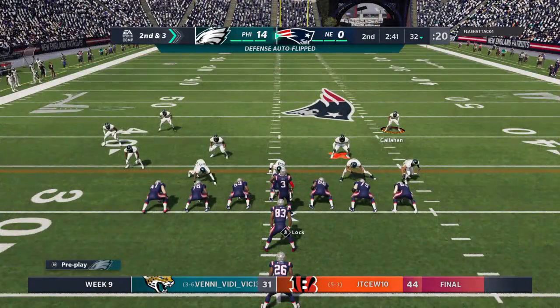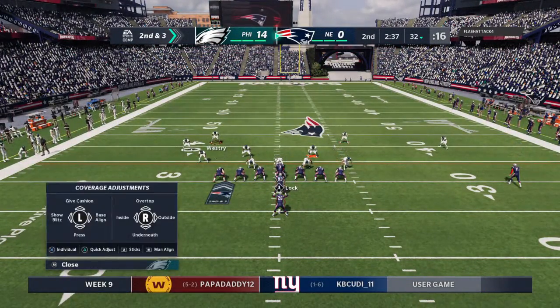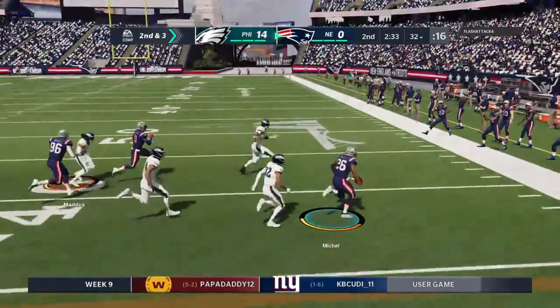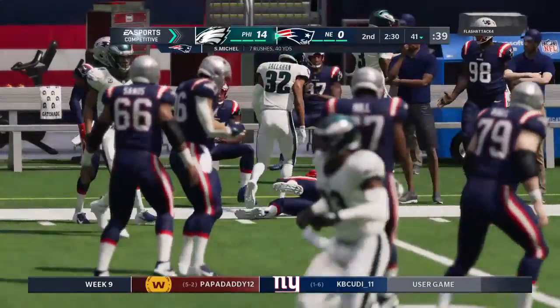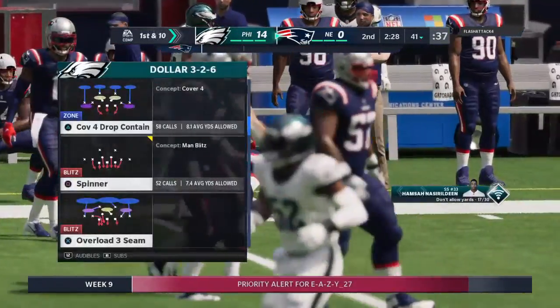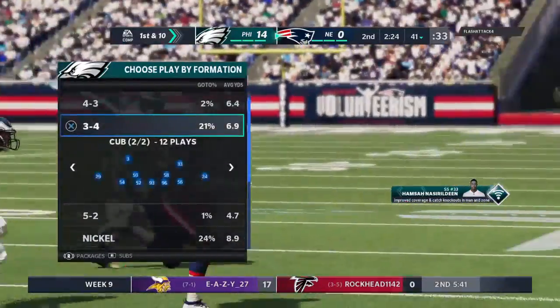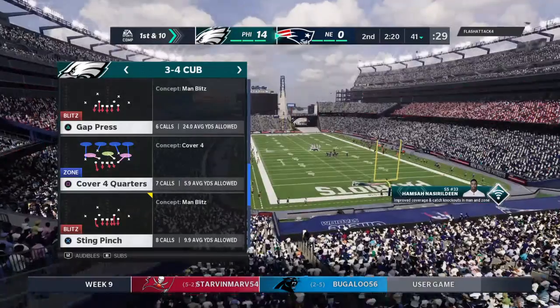A good run got 7 on first. Here's 2nd and 3. Now Michelle. And they get him down, but not before he takes it across the 40-yard line. It's a 1st down on a gain of 10. Exactly what they needed right there, because they needed to use the ground game to take some pressure off, because the quarterback's been struggling a little bit.